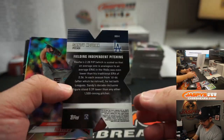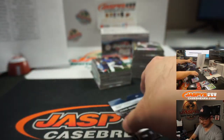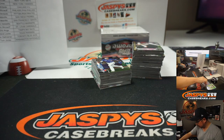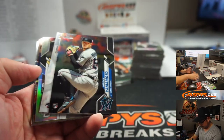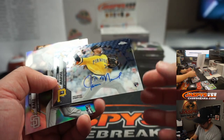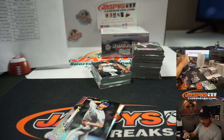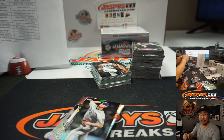We got Sandy Koufax die cut for the Dodgers. We've got Jordan Yamamoto, a pirate, James Captain Marvel. Pittsburgh Pirates, Eric J. with the Buccos.